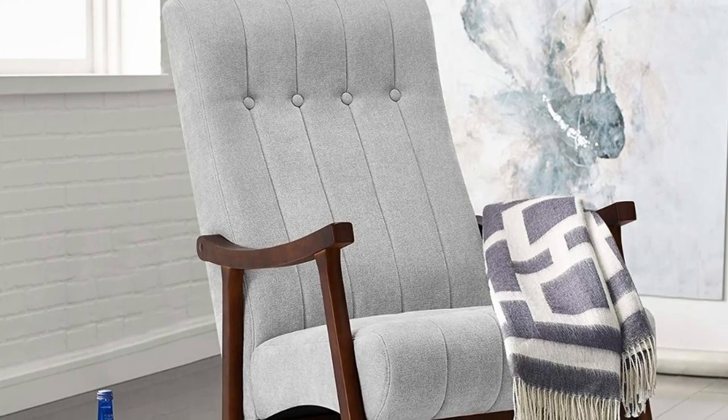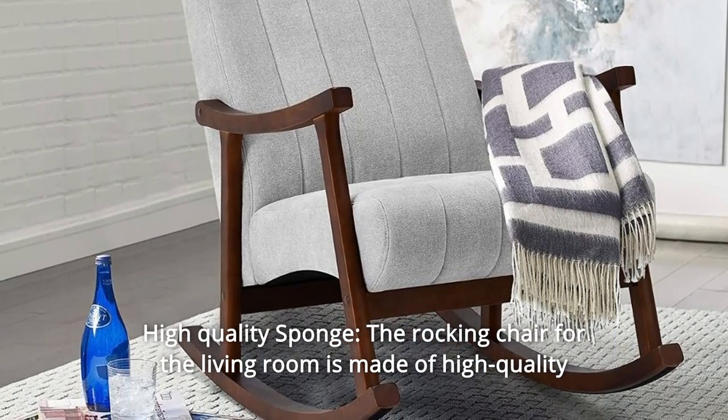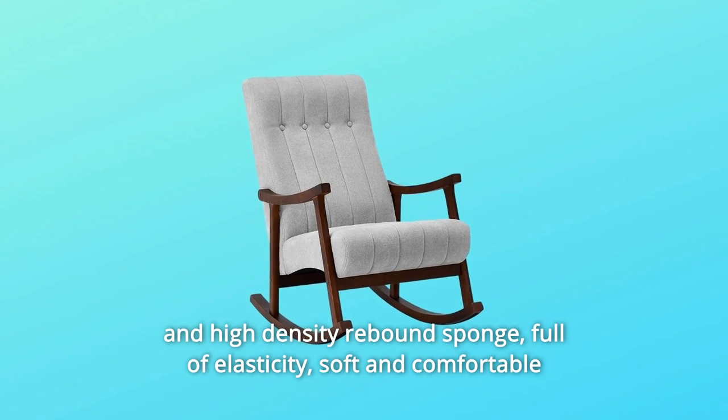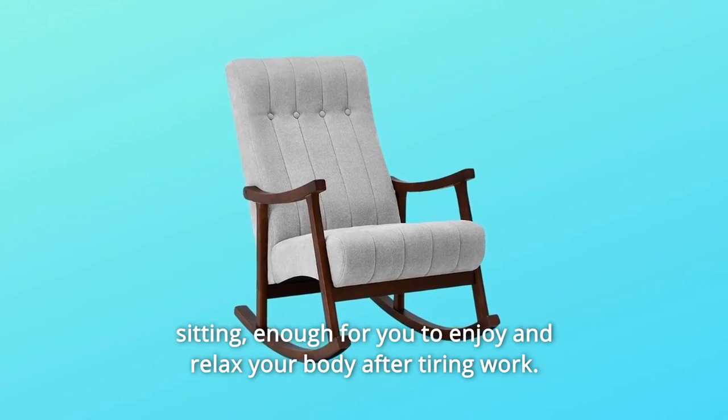Number 2. High-quality sponge. The rocking chair for the living room is made of high-quality and high-density rebound sponge, full of elasticity. Soft and comfortable sitting, enough for you to enjoy and relax your body after tiring work.